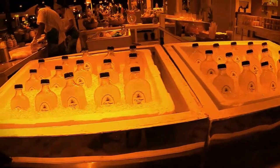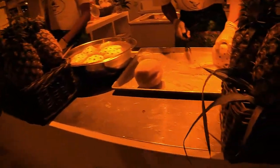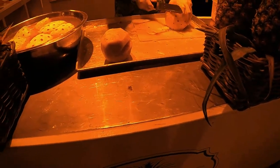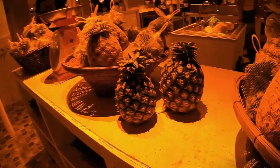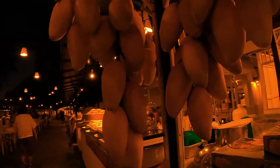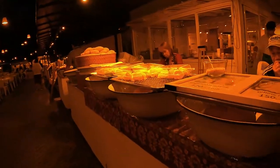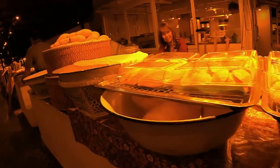All right, so let's look at some of the foods here. They have pineapple juice. Must be pretty good pineapple juice to be in these containers here. They're very tiny pineapples. Well, I don't know if those are real. No, they're plastic. I would be in heaven if these mangoes were real. Oh, they have mango sticky rice here. Looks good.